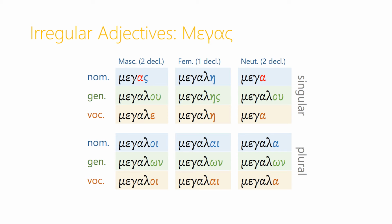But if you remember, again, those nominative forms, megas, megale, mega, then once again in the feminine we see the true stem of the adjective, megal, and you can use that for all of the other forms using regular second declension and first declension endings. So the genitive masculine singular is megalou. In the plural masculine we have megaloi, megalon, megaloi, etc.